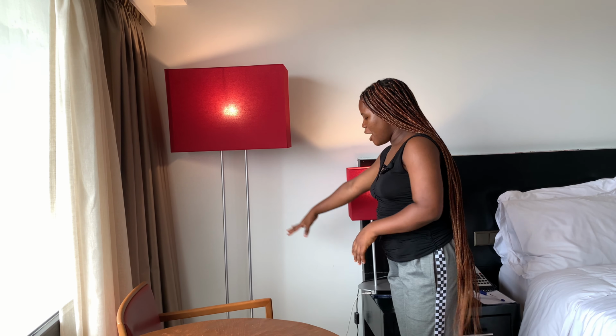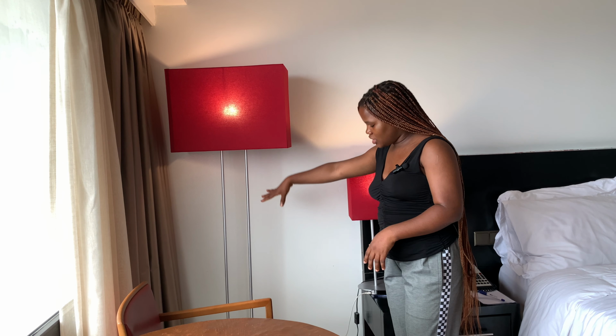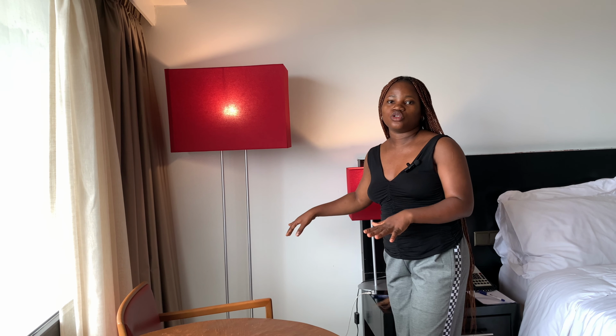So we have two sockets over there, one for this lamp and one that you can get your stuff charged. So what I noticed here is there are actually spaces to charge, but if you're coming, you can just get your extension along to be able to get your stuff charged. And in case you are going to be charging a lot of things, you need to come with your extension. This is all for this part of the room. I think I should just make a shot of what this place looks like so you get the actual view.